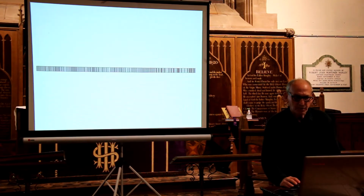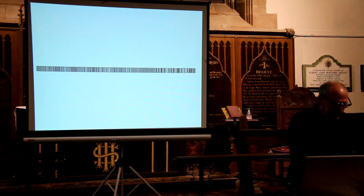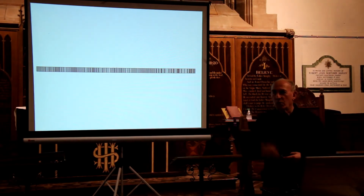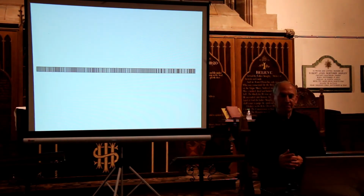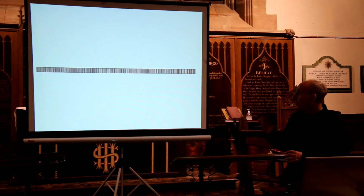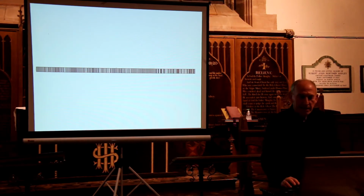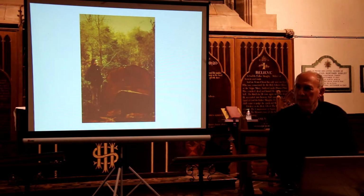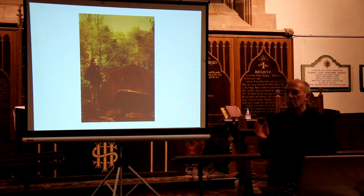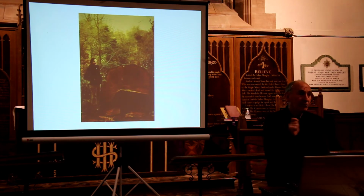In effect, what the rings are like is almost like a barcode that you see in a supermarket product, a tin of beans or a tin of soup, etc. The ring widths are like a barcode. The variations in width year on year are like a barcode. And if you start with a known sample of a known date, it becomes possible to give an actual calendrical date to every ring in your sample.